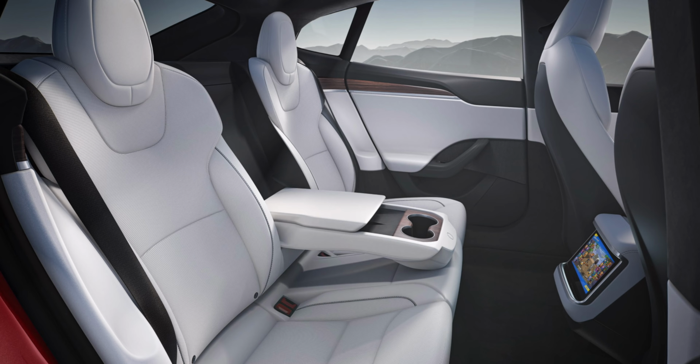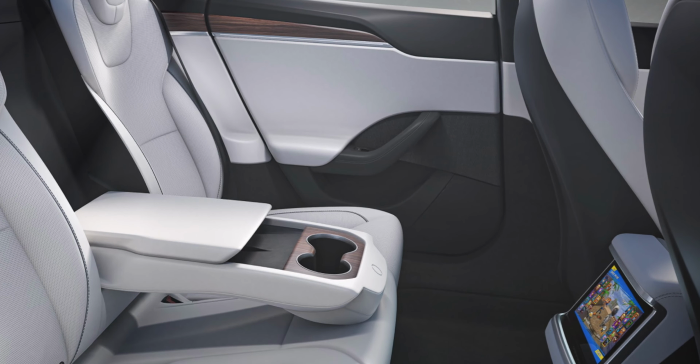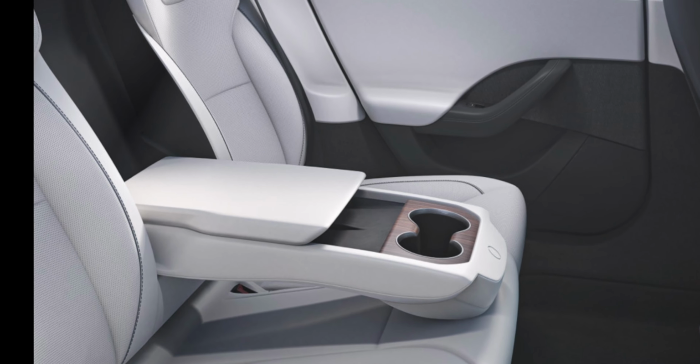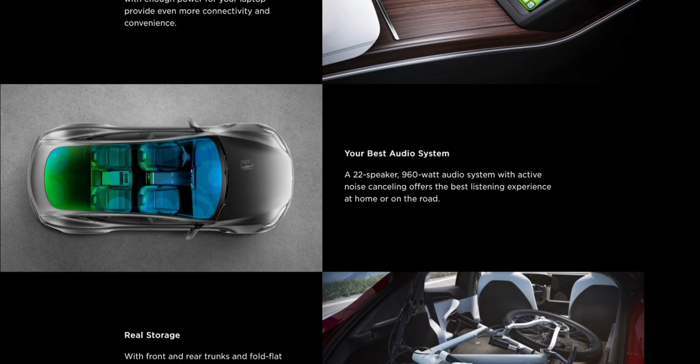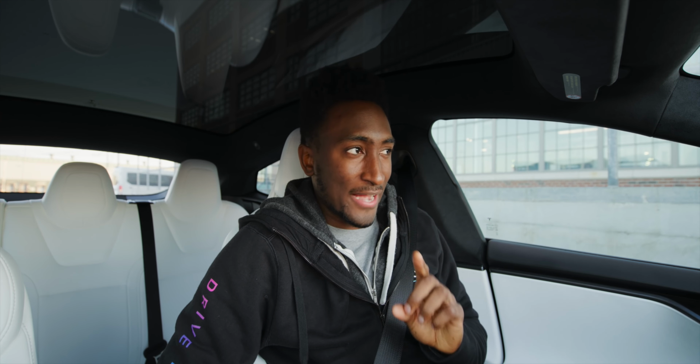But anyway, then there's a couple extras that I noticed. One, ventilated seats are back. Nice. Then there's also now Model 3 door-style handles on the inside, and there's a pair of wireless charging mats in that new backseat armrest for your passengers, which is sick. And then the site details a new speaker system with 22 speakers and active noise cancellation. But the key word here, the key word, active noise cancellation, which is really interesting.